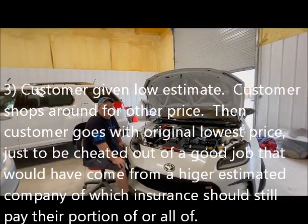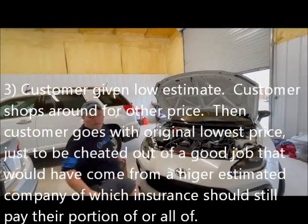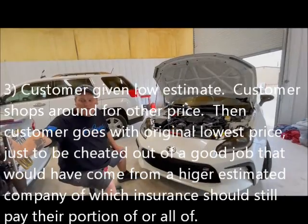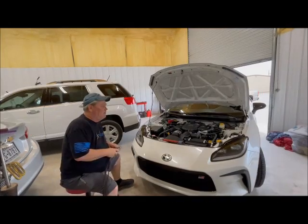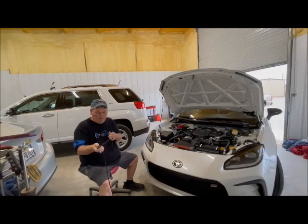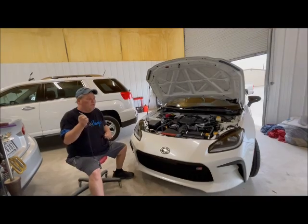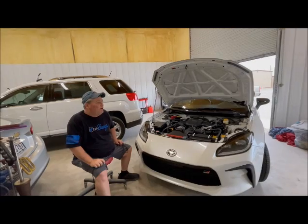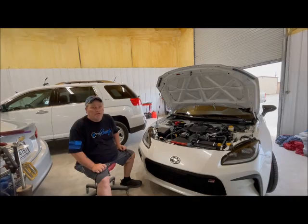So you think, oh, well, I want to go with the lowball company. Well, when you do, you're cheating yourself out of having the insurance company pay for doing a quality job. This is why you really should try to be around when the appraiser is going out and looking at your car. You should really, really be there. Also, when that is done, you should be with the PDR company and check them out to verify that they are going to do a legitimate, good quality job.